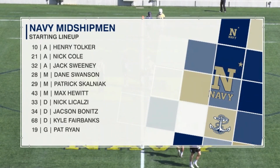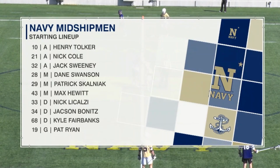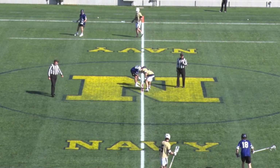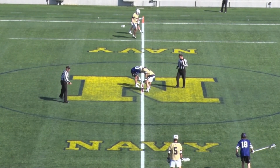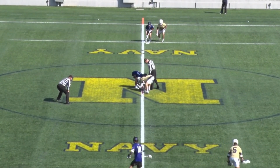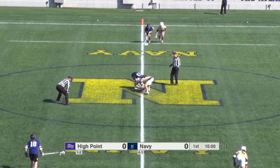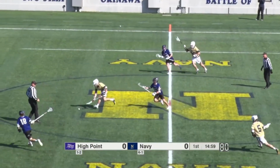With 19 points on 10 goals, 9 assists. Swanson's turned in 13 points on 8 goals. What's unusual is in Navy's 114-year history of lacrosse, this is the first time midfielders are number 1 and 2 in the points. So here we go. It'll be Navy in the gold uniforms attacking the goal to our left, and we are underway here in Annapolis.